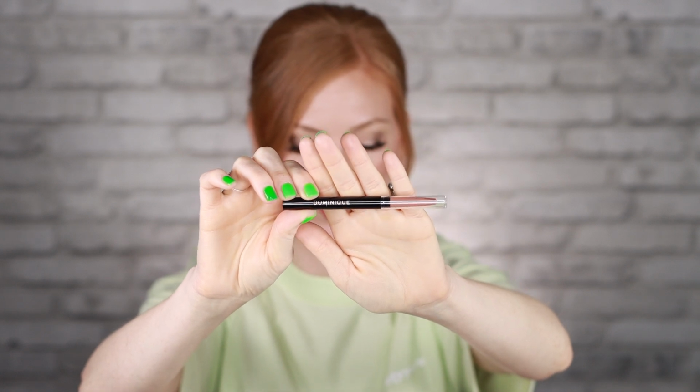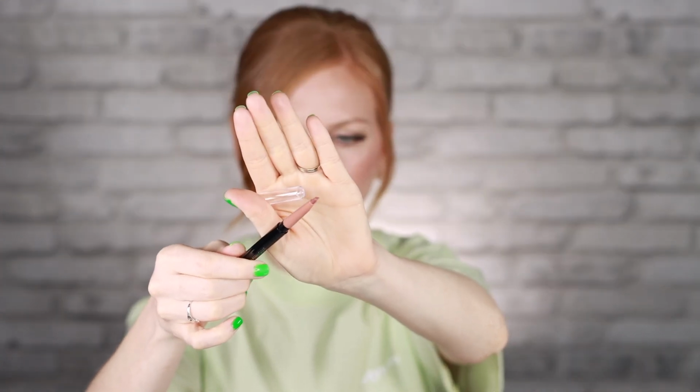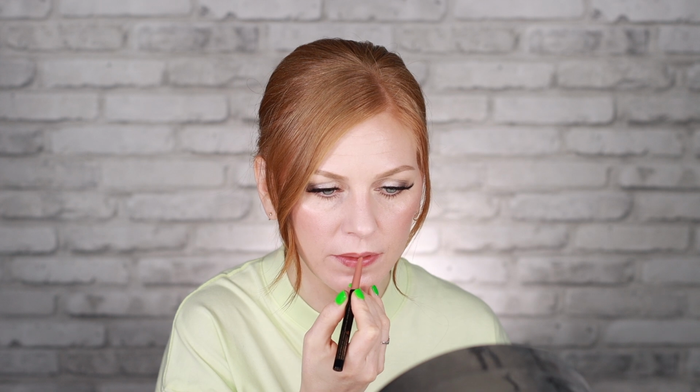Next up from Dominique Cosmetics is the Creamy Fill and Define Lip Liner. This retails for $18. Kind of triangle tip. Cute, cute. The color is cute. I used it today to line my lips and I filled in just a little bit. Very soft, very creamy. I really quite like the shape of the tip. You have a lot of control, more so than you do with just a regular round.